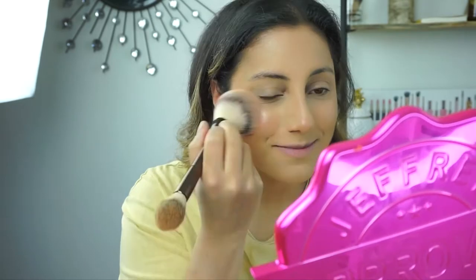Swirling some of this around on the same brush that I used for bronzer. See, the thing is, it's not going on super pigmented, and I don't know if it's the brush because it's too fluffy and kind of diffusing the product too quickly, or if this is just not meant to be a super pigmented blush. Hopefully this is clean. This is a Morphe E4 angled brush, and I'm just gonna grab some on here and see if it makes a difference.